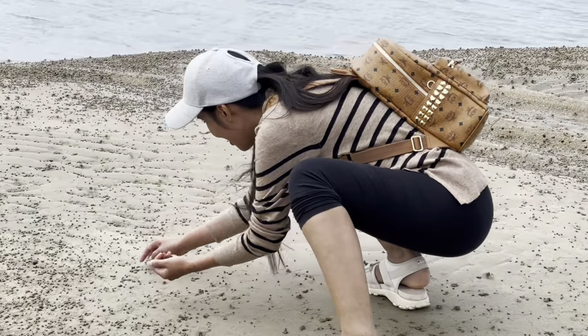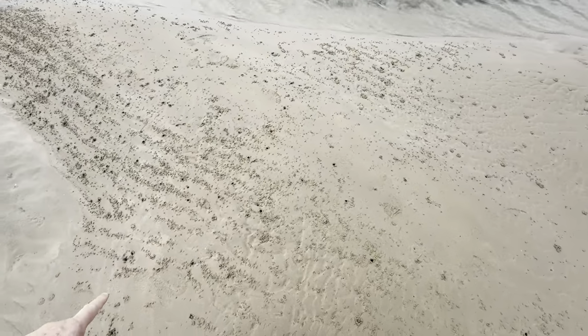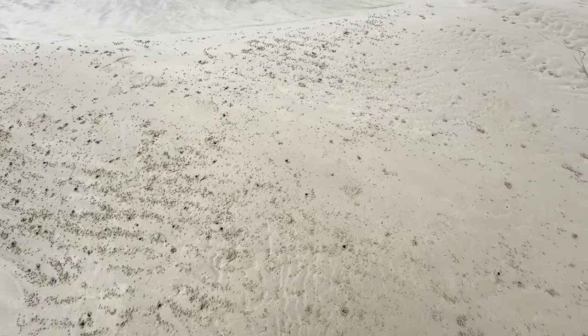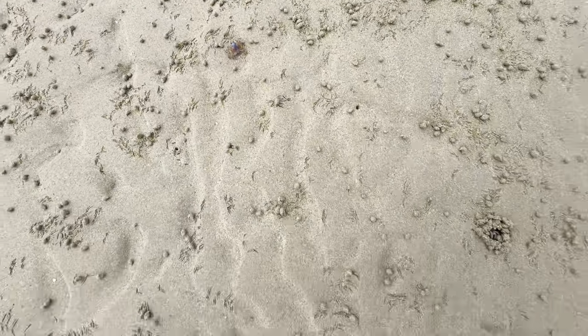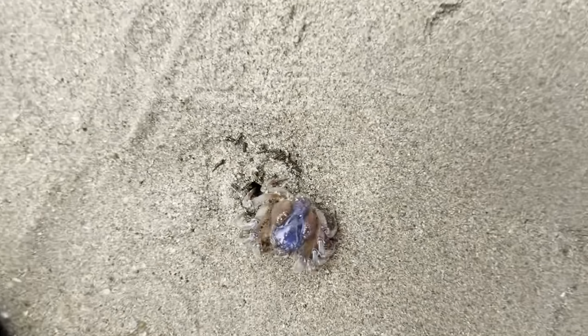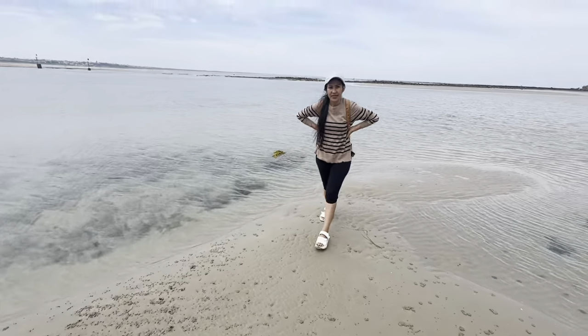Okay, wait. Whoa. See, this whole hill here is just full of holes. This is where all these crabs live. And you see them slowly burying themselves into the ground. That's what they do. Here, even this one. Maybe Dad walked back to the car. Yeah, he could have.